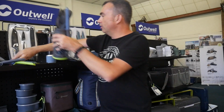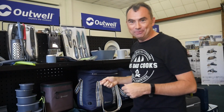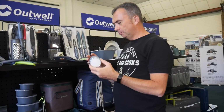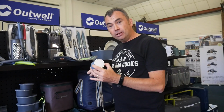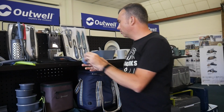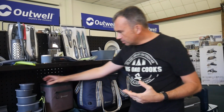So we know we've got a lot of people like ourselves that like to be a little bit of a gourmet sometimes at the campsite. It's always a bit of fun doing stuff. Here's a magnetic light as well. Obviously, if you've got a fabric tent, not much good, but maybe if you've got a motorhome or something like that you want to connect it to, and lots of storage pots.